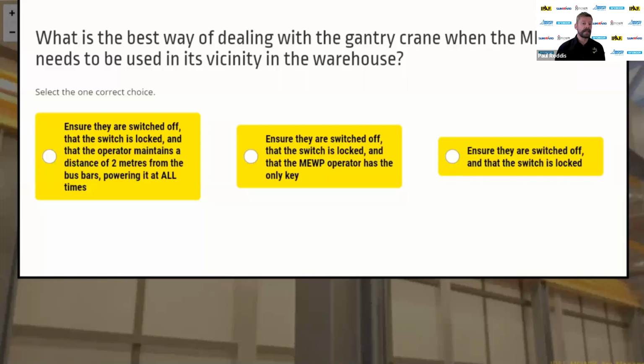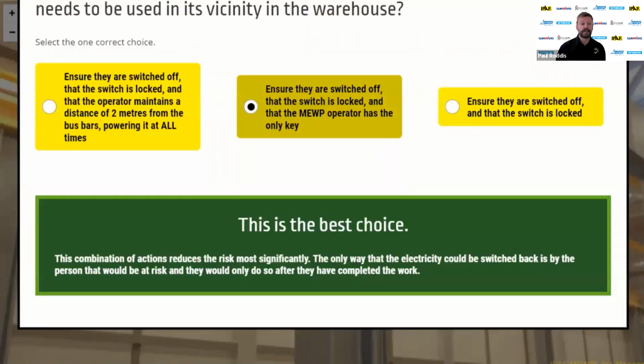Once selected, there's a challenge of some sort that requires thought, gives some useful information, and needs some sort of decision. And as you can see here in this example, which is actually about working near a gantry crane that's powered through unshielded solid electrical conductors called buzz bars, the options all require some thought, and the right answer is actually the one that absolutely guarantees the safety of the MEWP operator.